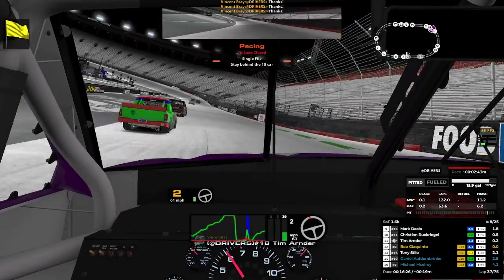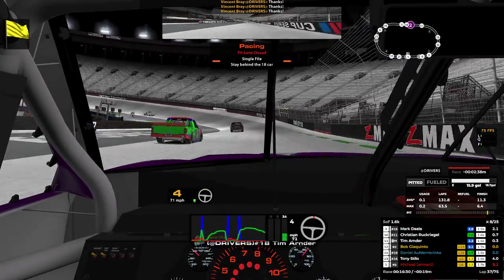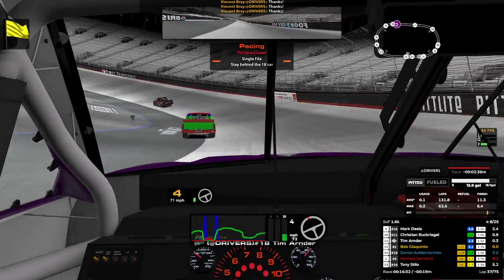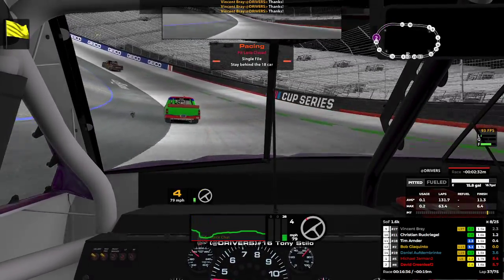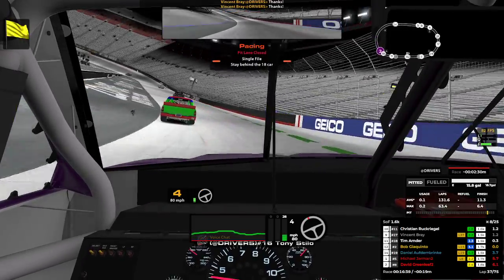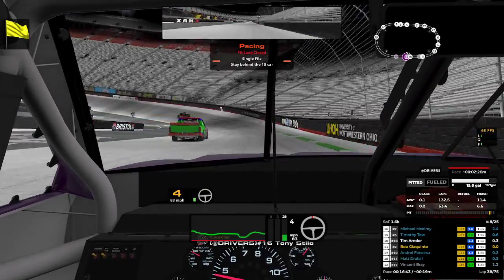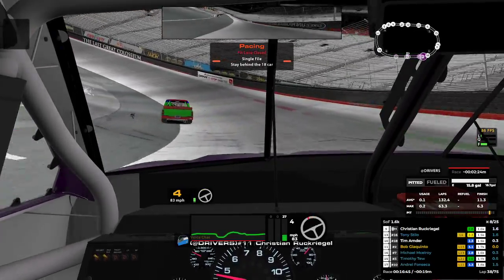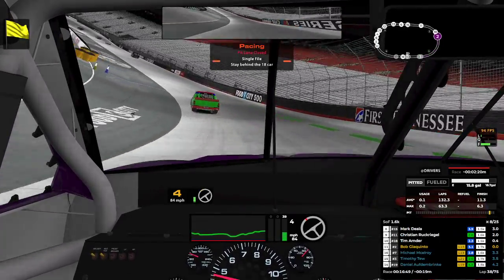I let four cars go by me because I could tell there was going to be a wreck, and I got caught up in it anyway. Those guys are holding me up big time and I hit the fence, and that's all she wrote. Yep, that was my fault. These are going to be some interesting wrecks to see on the replay.